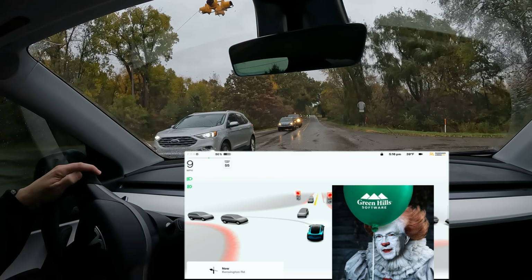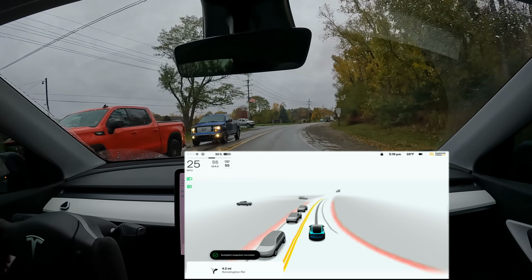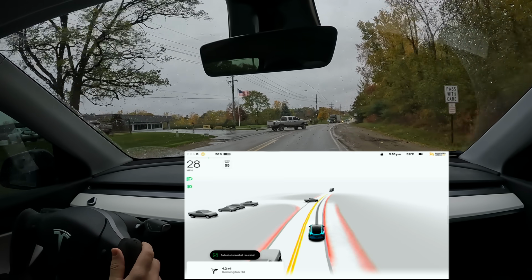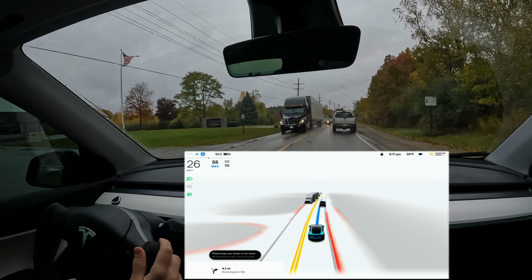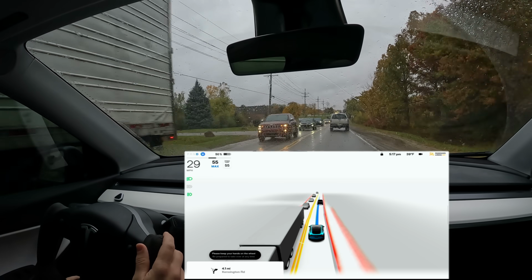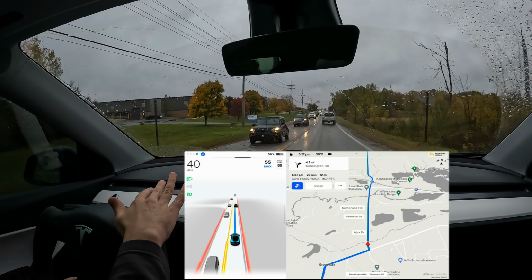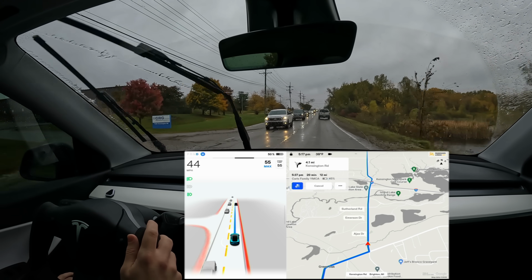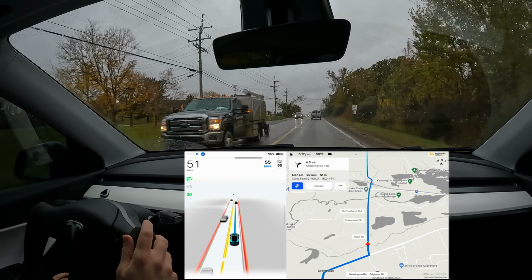Okay, so I had to take over there. So that's what happens when Beta is just too timid. It gets confused, and so do the people around it, and then you have stuff like that where it's just too close. And Beta was really going for it. I mean, it wasn't accelerating or anything. It just felt like it was kind of coasting, but just too much. I obviously needed to take over there. So a disengagement, and a pretty substantial one.